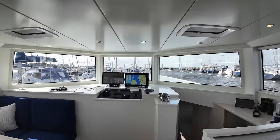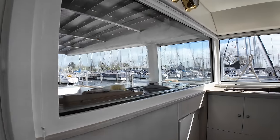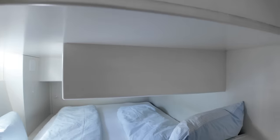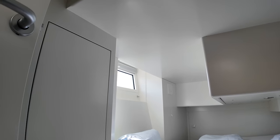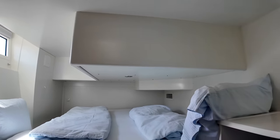We'll have a look at the helm station in a minute. First of all, let me take you down into the first part of the accommodation area. Head down these steps, so we're over on the port side now. And we've got a double cabin here. Plenty of space, lots of natural light coming in thanks to the porthole over there. But yeah, it's a really big size, about a 2 meter bed that is.